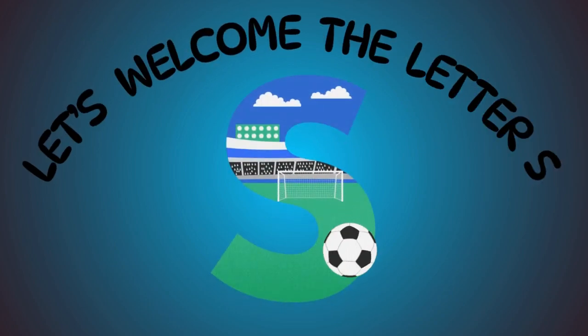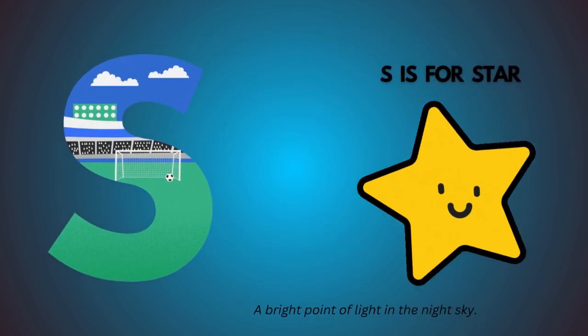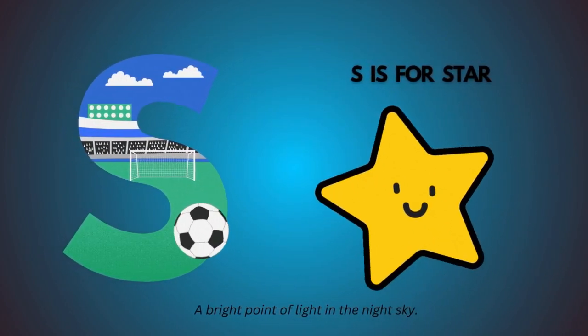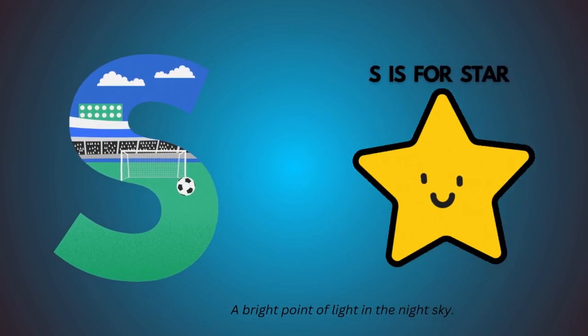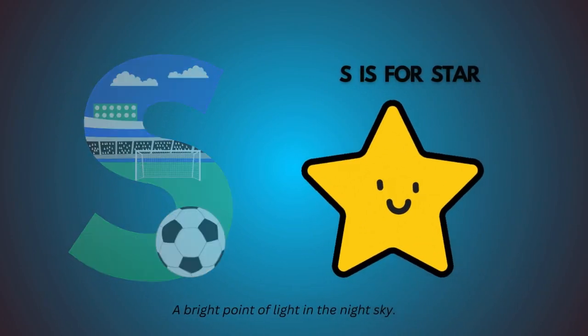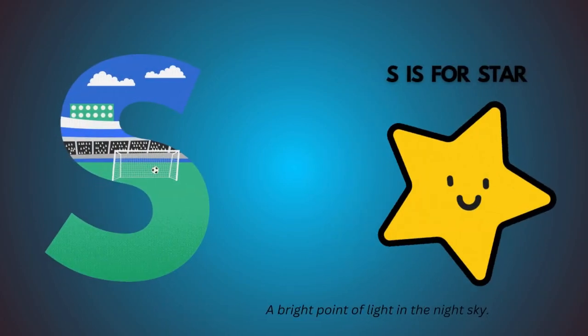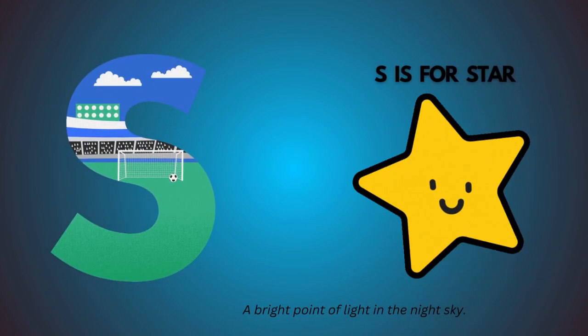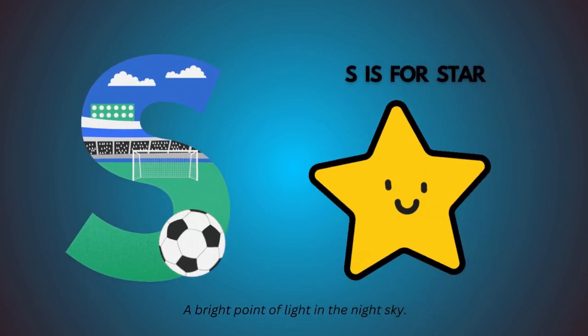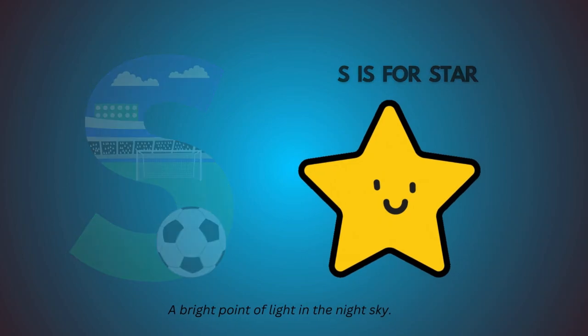Let's welcome the letter S. S is for star. A bright point of light in the night sky.